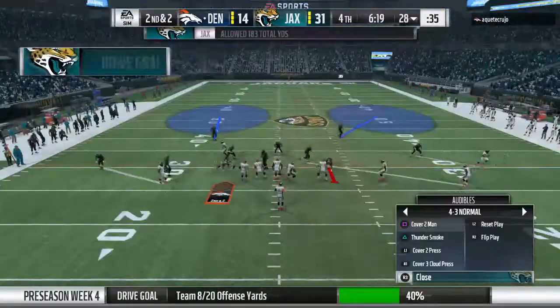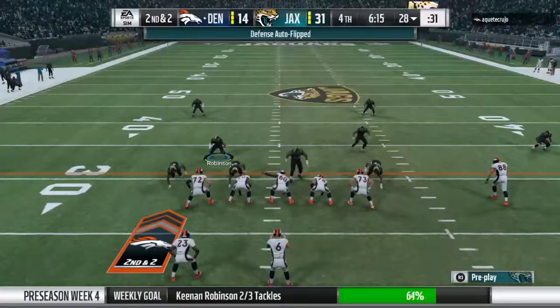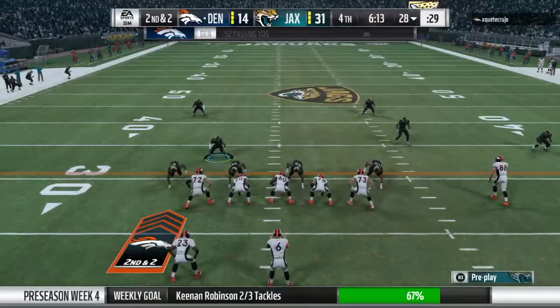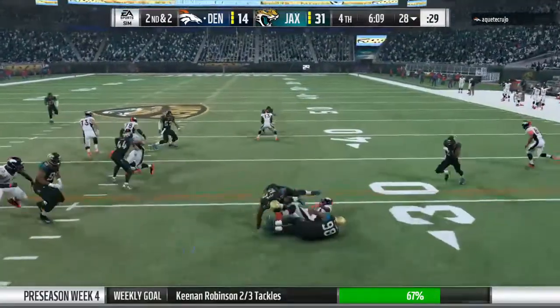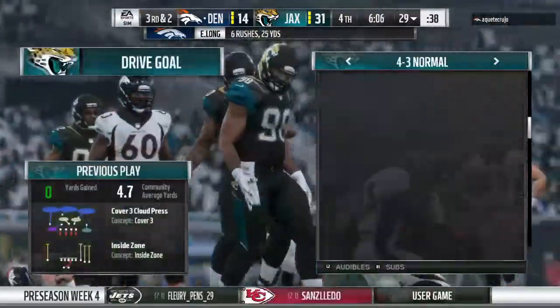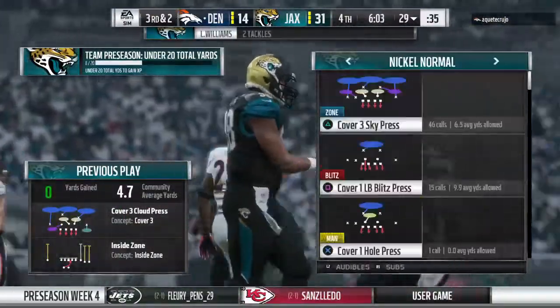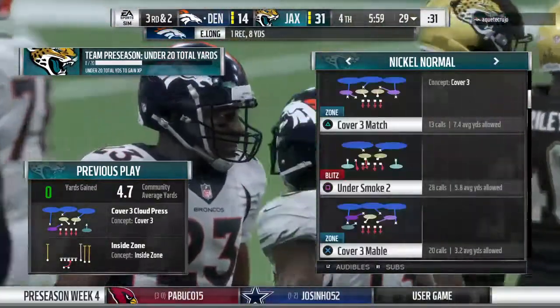A good pickup there on first as the screen pass gets him 8. Decent start to the drive, but let's face it, they need a lot of things to go right in a short amount of time down 3 scores. Yeah, they're going to run their 2-minute offense here in this game, but this is for future games. Can they get better and be ready for the next time, hopefully with a chance to win? He got maybe a half yard at most, but officially they'll be left with a 3rd and 2.